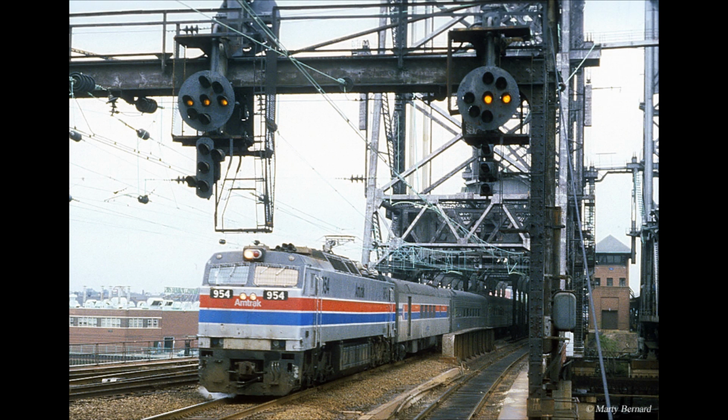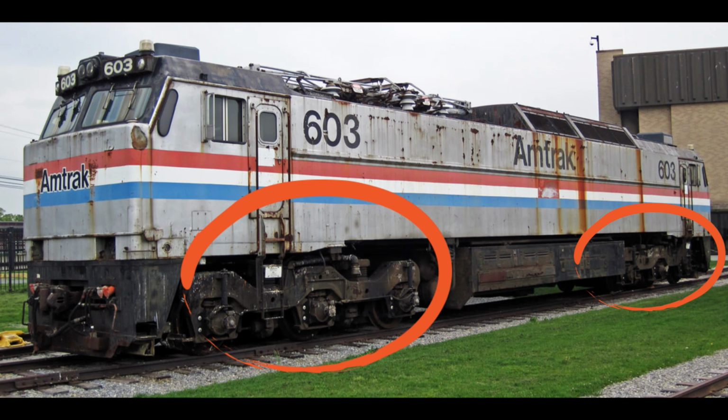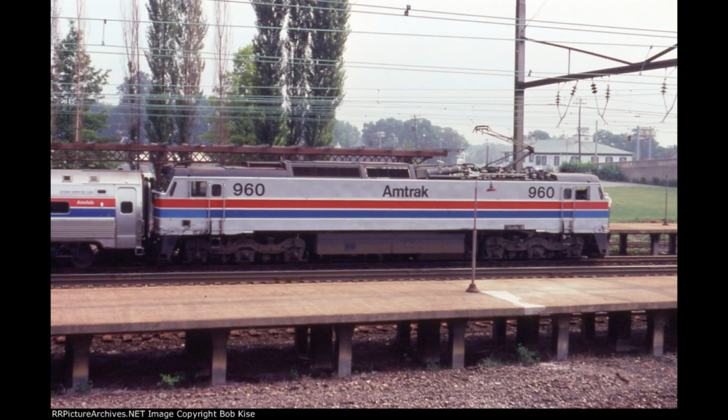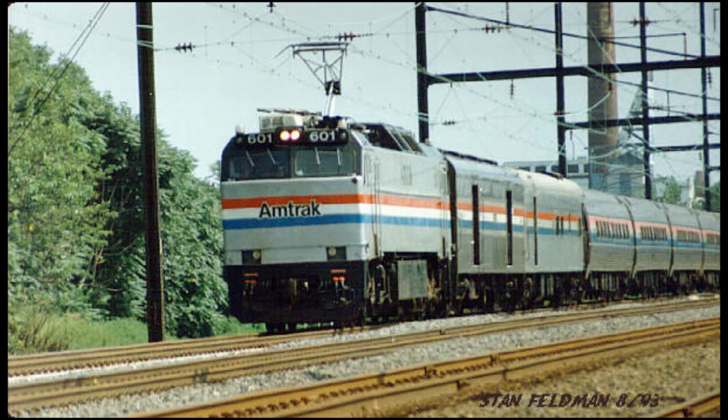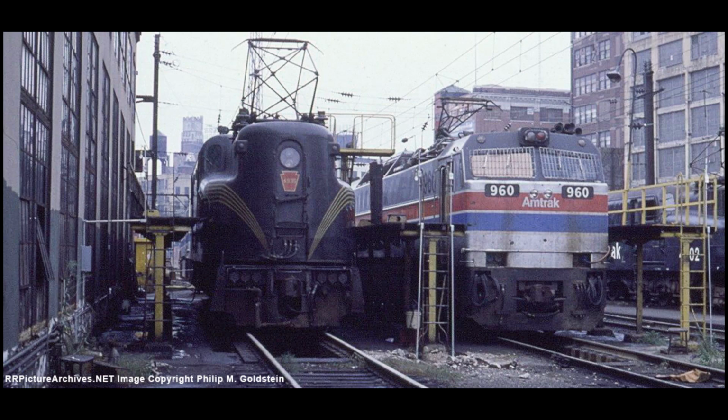Amtrak tried first with the GE E60, which promised a speed guarantee of 125 miles an hour. However, after a series of swaying issues and the derailment of one test run, it was found that the three-axle freight-style trucks were to blame. So the E60 was limited to 80 miles per hour max on the Keystone service, heavier long-distance trains, and even mail work, which seemed to fit the engine much better than passenger service. Some GG1s had to be re-geared from running at 80 miles an hour to 110 miles an hour to fit new schedules.